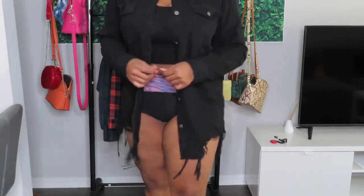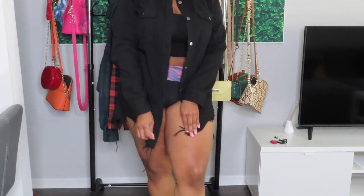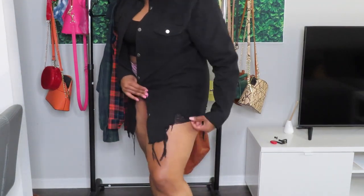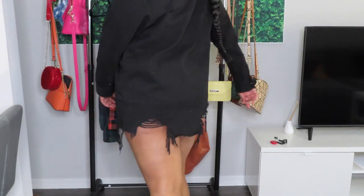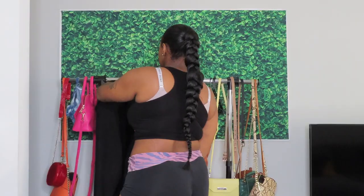You can wear this with a little tank like this. You can wear a turtleneck with it, some jeans, some boots. You can style it however you want to style it. And I think it's cute for the fall time. Tell me what y'all think about this. I think it's cute. I like that it's really long. I like my butt covered most of the time.